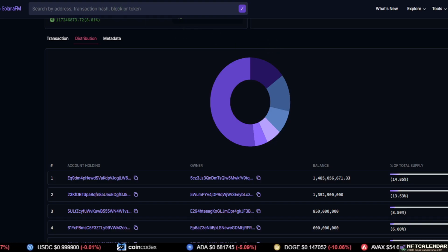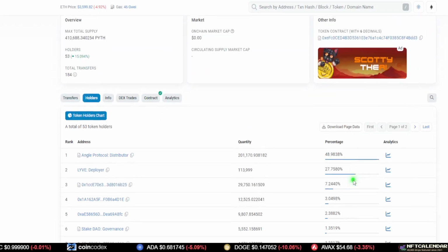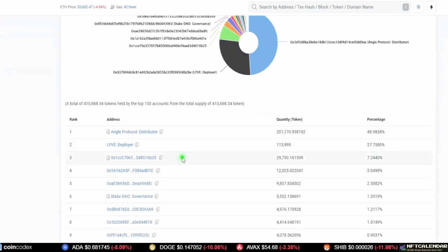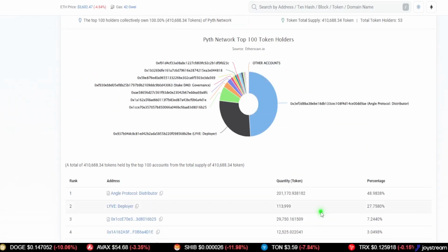And if we get into Ethereum, let's see what's going on here. And we go to holders. If you want to look at the token chart, you can see that we do have some protocol distributors that are holding up a bunch of the tokens as they get released into the market, and then the rest of them 7%, 3%, 2%. This is a lot healthier. You can see the token distribution, the wallet distribution to be a little bit more healthy.